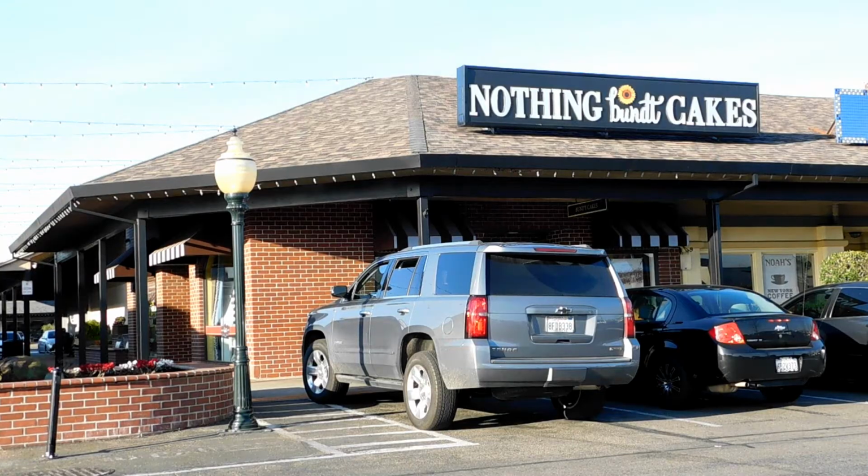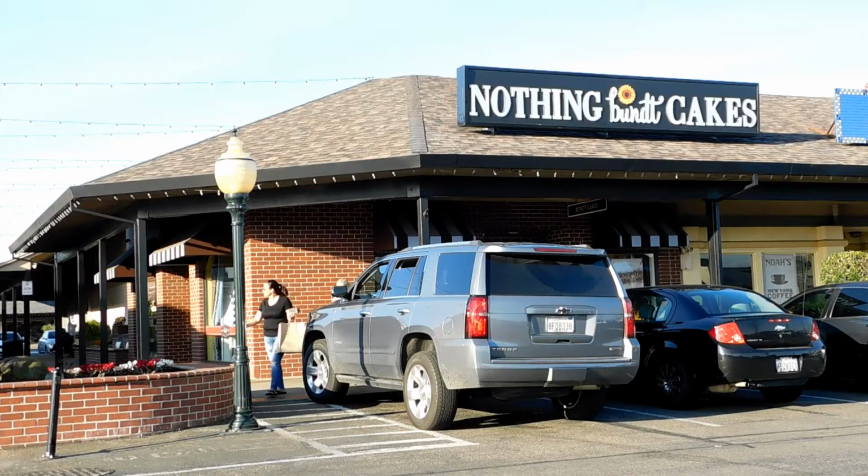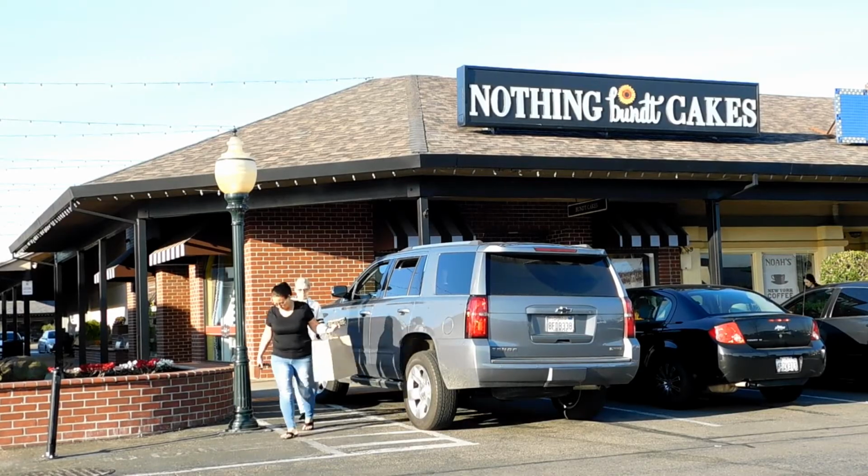Now my next stop is Nothing Bundt Cakes. So Nothing Bundt Cakes, not too long ago, used to be Legacy's antique store. Nothing much changed about this building right here. This building looks exactly the same, except the only thing that's different is it's a different store with a different logo.